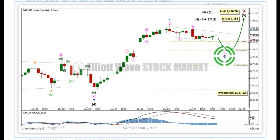Minute wave C must be a 5-wave structure, either an impulse or an ending diagonal. I think we have 1, 2, 1, 2, maybe, for minute wave C, or 1 and a second wave correction, and then it needs 3, 4, 5.